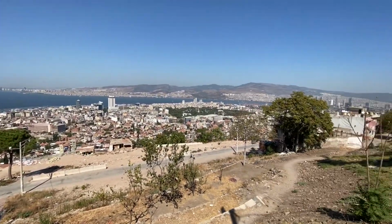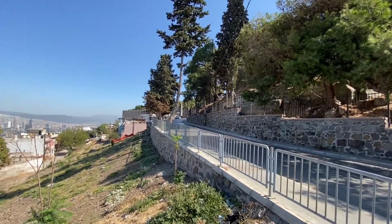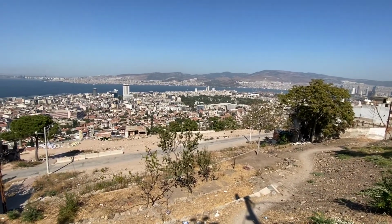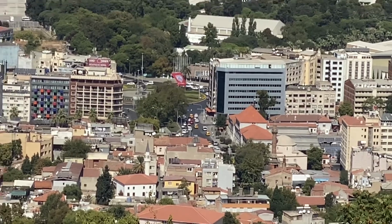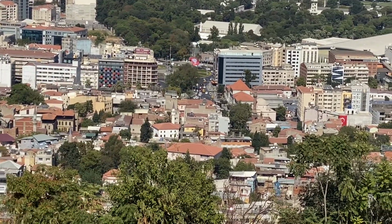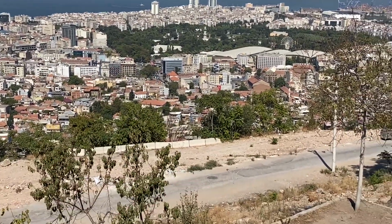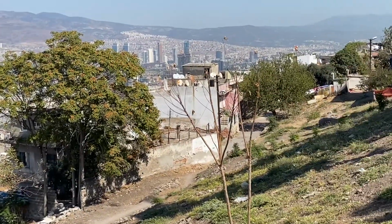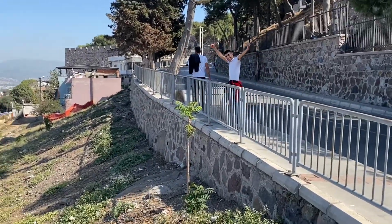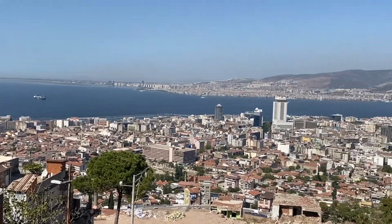So I made it up here, and there's a castle up here. I'm gonna try to get into this castle. I'm not sure. I think the entrance is down that way. But check it out. Here's where I started. You can see the area. Right there. That's where I started, way down there, and weasel my way up this mountain here. Mountain or hill, I'm not sure what you would call it, but some guys love Turkey, and it's beautiful up here. I mean, you can see the whole city.